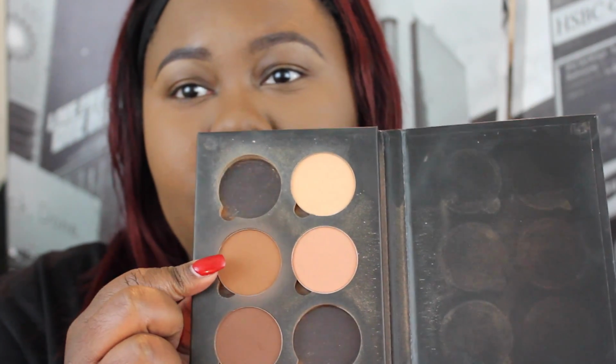Okay, so next I contour, and I am just going to take my contour kit by Anastasia. Sorry, it's a little dirty. And I'm going to take the color Espresso. Wait, there we go. Espresso, this is the color. And I'm going to take my NARS Eater brush, which looks like this, and I'm just going to dab that in there, and I am going to contour with this.